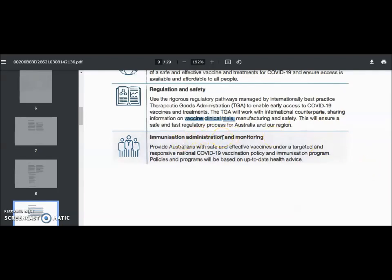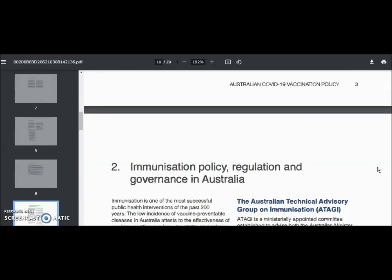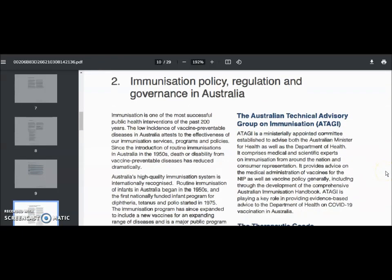Immunisation administration and monitoring. Providing Australians with safe and effective vaccines under a targeted and responsive national COVID-19 vaccination policy and immunisation program. Policies and programs will be based on up-to-date health advice. Then we go down a bit further.